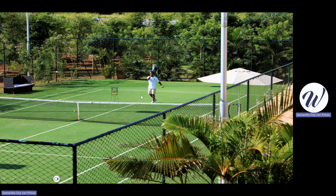So this is the picture of how the tennis court looks. Very nice little chairs that they can even lie or sit down on and watch a nice game of tennis. Very nice and neat as well. Beautiful.